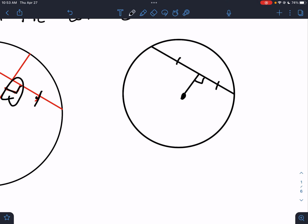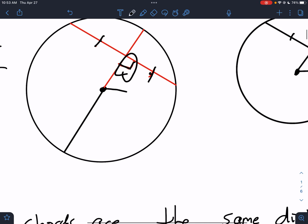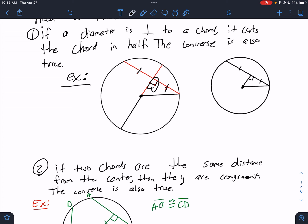Why is this so important? Well, if that's the case, you are just one radius away from having a right triangle. One radius away from a right triangle. So there's the first new rule. If a chord is cut in half, you know it's at a right angle. And if you know it's at a right angle, then you know it's cut in half.